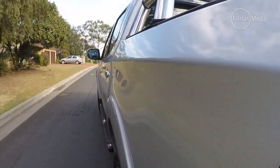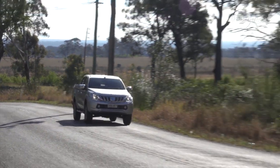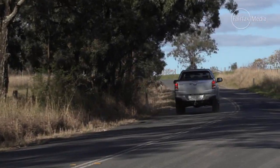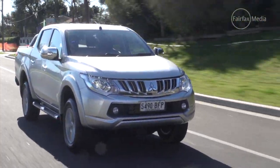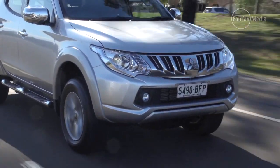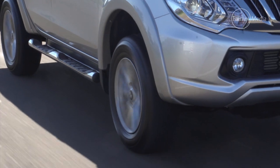On the road though, Mitsubishi have made huge leaps and bounds in the way that this car drives. It feels in the middle ground in terms of its bump suppression. It's not quite as soft as the Navara over little bumps in the road, but in saying that, it's nowhere near as firm as the BT50. There are also huge improvements in the way that it drives. The steering is much more direct than the predecessor, it's well weighted. Body control is also better restrained than before, and it makes the whole vehicle feel better resolved than the old Triton used to.